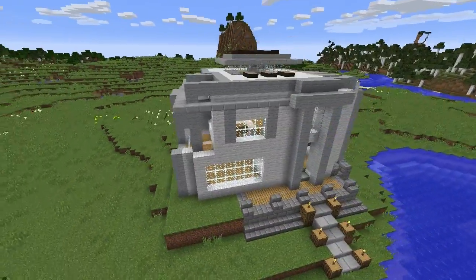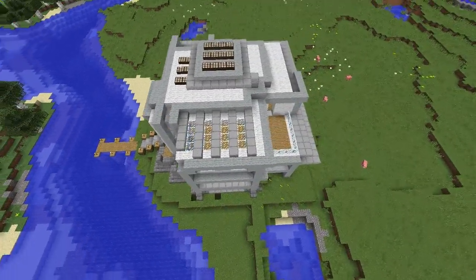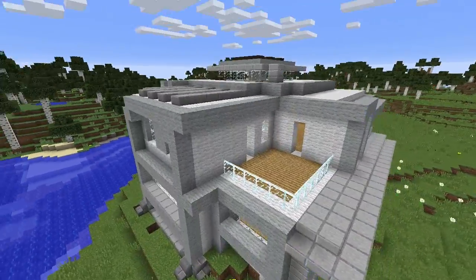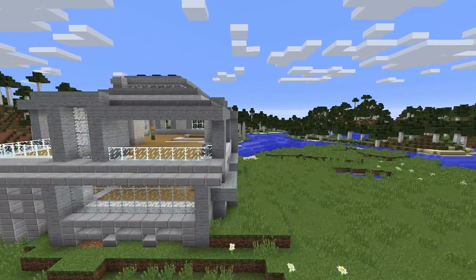In this first episode we're gonna build this particular beach hut. Not a beach hut, but a river building, a two-story river building with a dock and lots of balconies. So let's start!